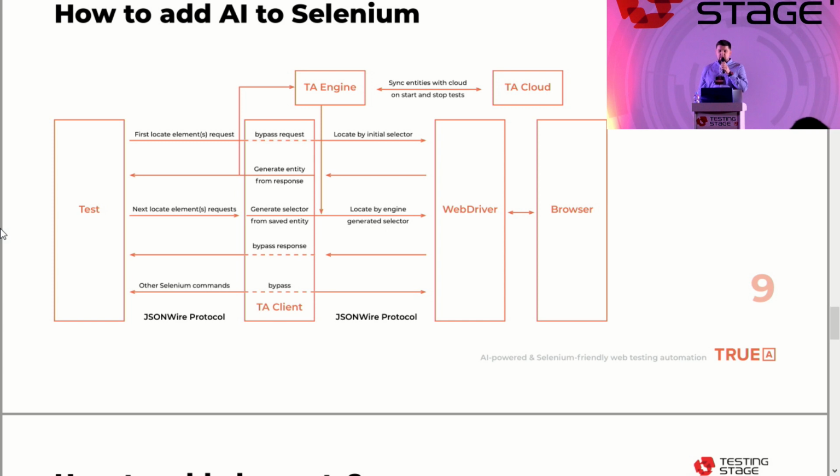And the other path is when we already have the element in our database. So our engine finds the location of the element in our HTML and gives WebDriver its absolute XPath, like 1.1.0, to find that element and returns it to your client.